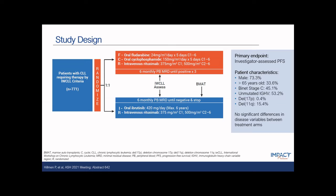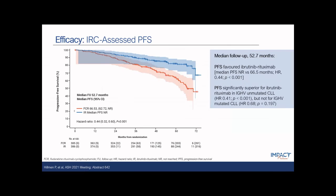The patients had to be fit for FCR, but their upper age limit actually was 75. But most of the patients were not 75. The median age was 62, which is very similar to the median age in the CLL8 clinical trial. So these are the patients, I think, that most of us were probably treating with FCR historically and still in Canada now.